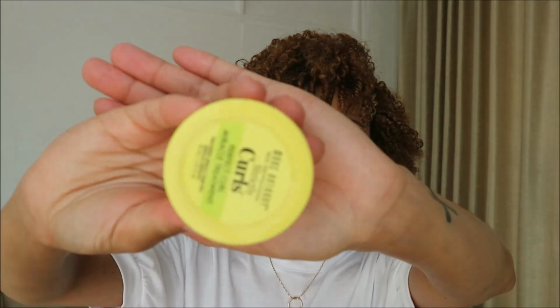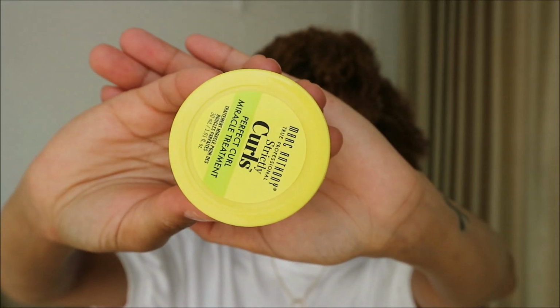Number two, I'm also going to be using the Perfect Curl Miracle Treatment. It comes in a small little container. Let me show you guys. I'm not going to lie, this stuff is bomb and it literally goes a long way, but you guys will see everything throughout the video, so I'm not going to chat too much about this.